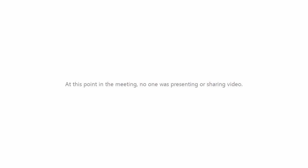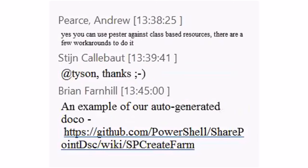I'll jump in here. I'll echo, I really appreciated the documentation for the SharePointDsc resources. As someone who's not using traditional DSC, I think it's really great that we've got some non-opinionated mechanisms to show me how I could lift and land it into other technologies and use it with them. So having examples baked out like that would be awesome from my perspective.